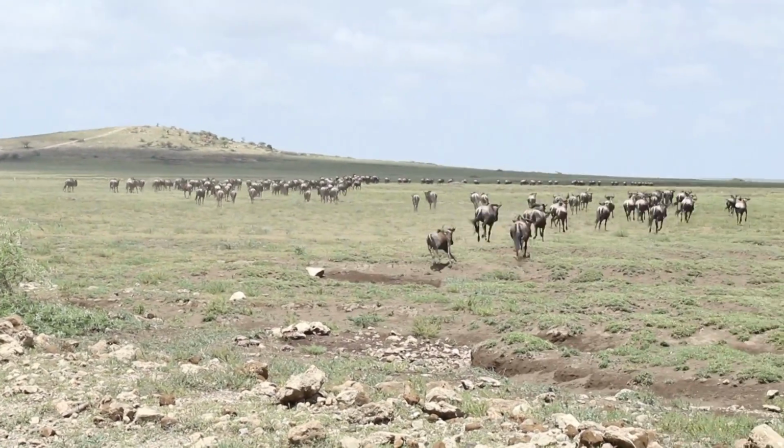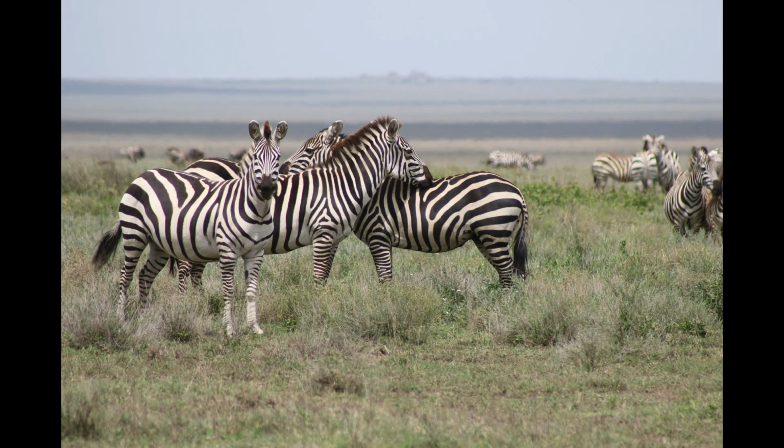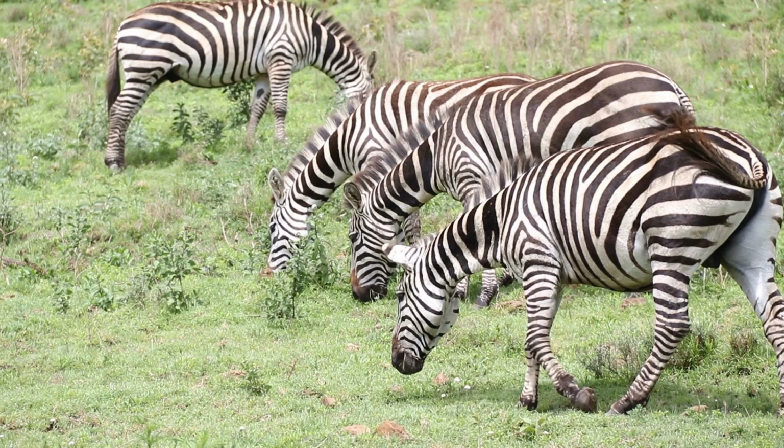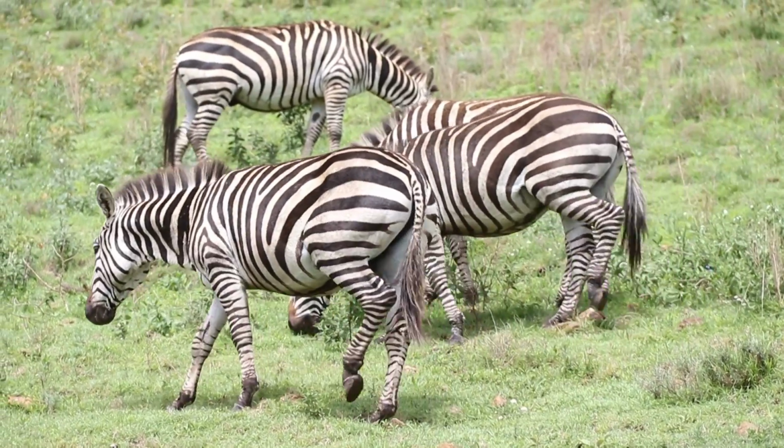Zebras and other animals will stand side by side, head to tail. That gives them eyes in both directions. They need all the protection they can get out here. There's a lot of lions, hyenas, and other predators just waiting out there in the grass.